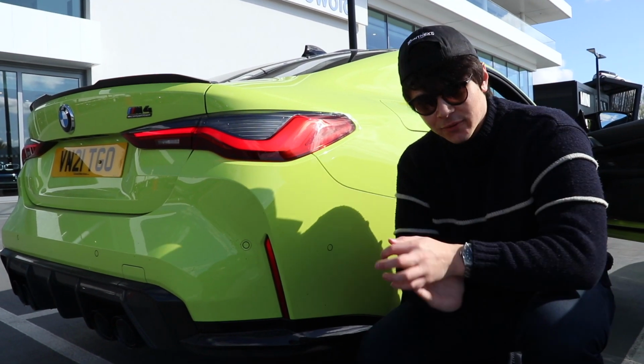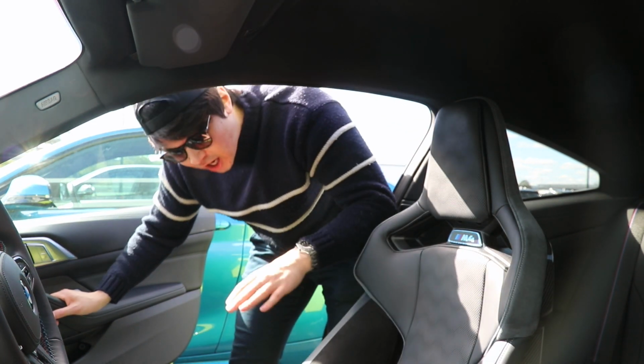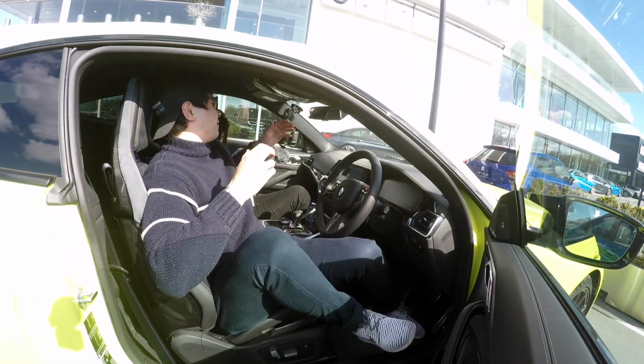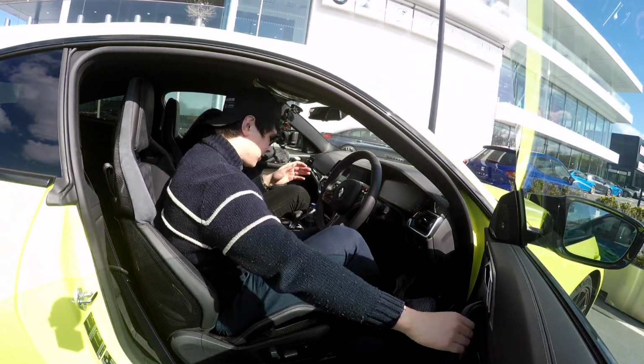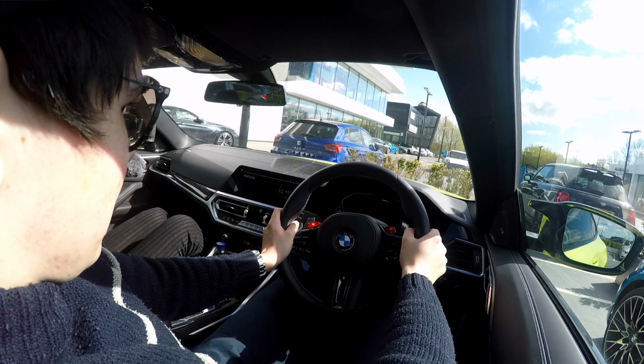First impressions, let's go. All right, we've got one camera there, one camera here. Getting into these carbon bucket seats. So you kind of have to fall in. There is a knack to it. I hope this GoPro doesn't fall off at some point. They really hug you in on the legs and the sides. I feel really planted.